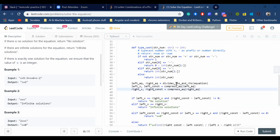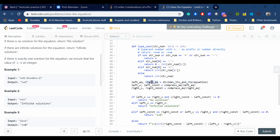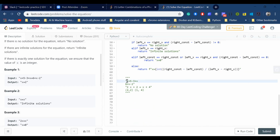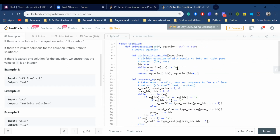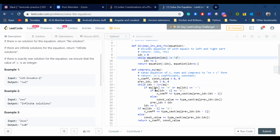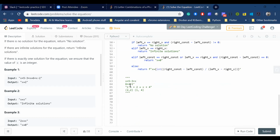First I try to divide the equation into two parts. I just want to make them two different strings like this, so that will give me the left equation and right equation. Then I will take each string and try to calculate the x coefficient and constant value in that. This function will divide the equation into two parts. I iterate until I find an equal sign and return the slices of the string. Then this compress equation function converts the equation, this part, and gives me 2 comma 2.